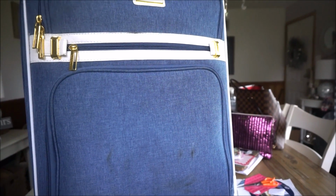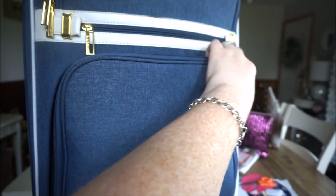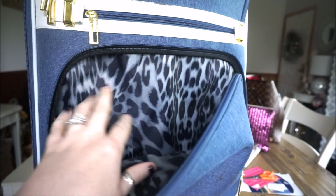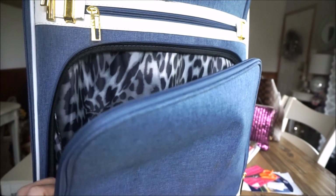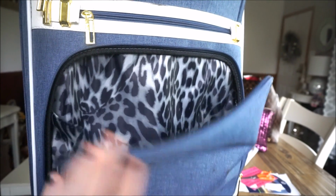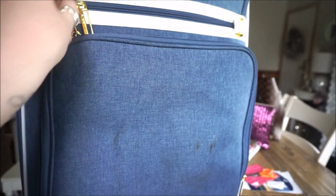So I'm going to go through this really quick. I have a pocket right here that holds a lot. I'm not too fond of the animal print. I used to be a huge animal print lover, but not so much anymore. But it's on the inside, so it does not bother me.